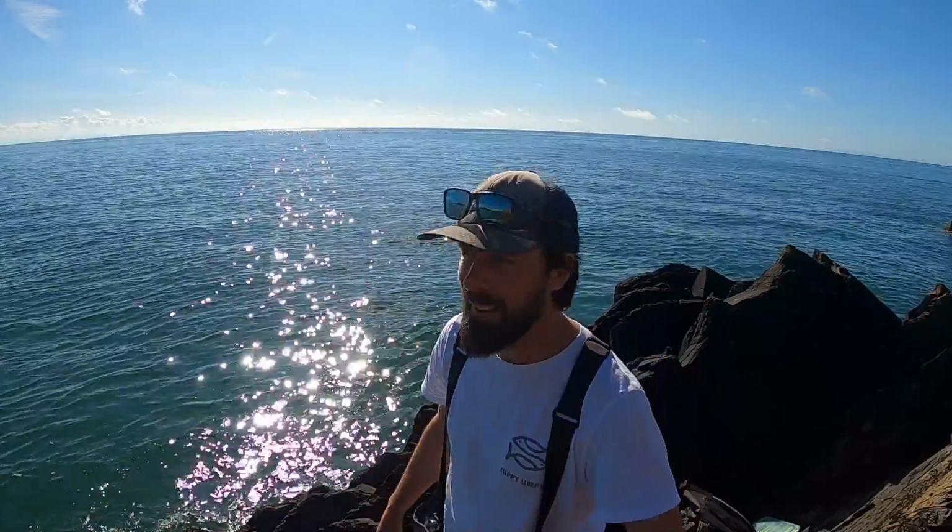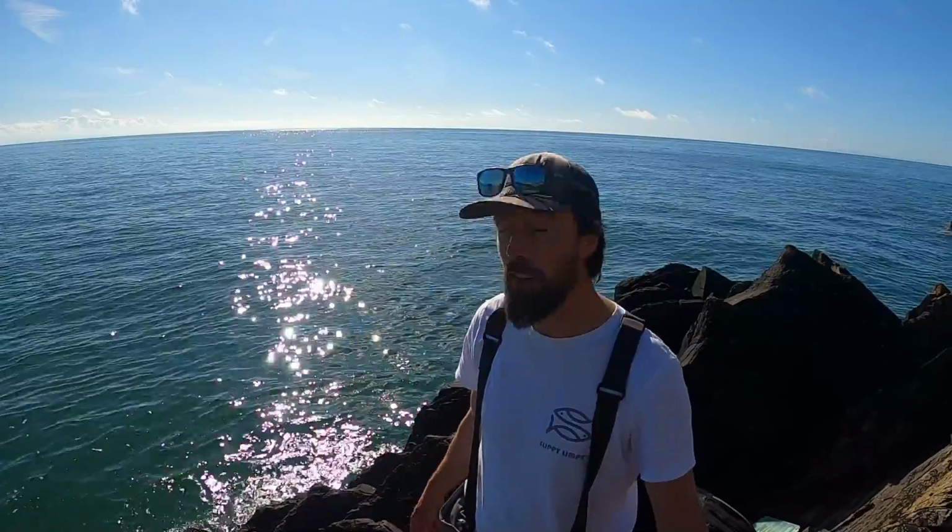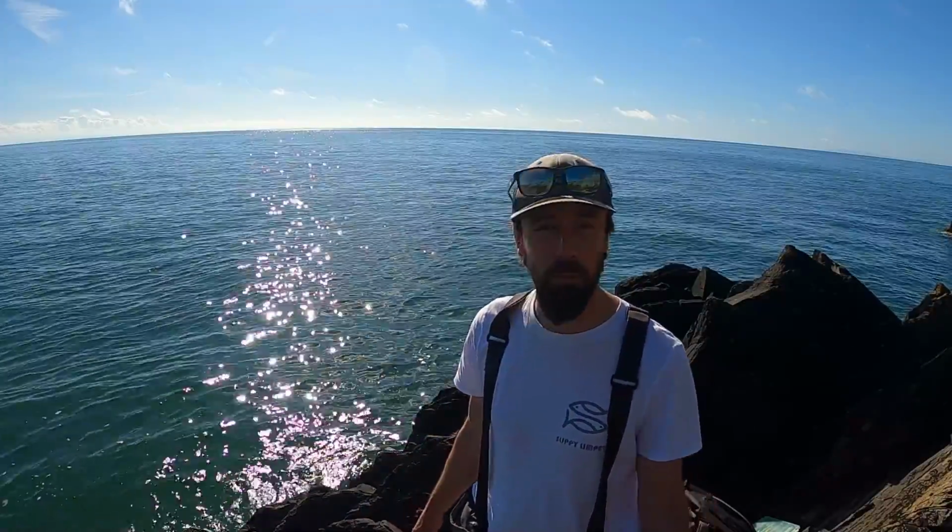Yeah, third fish of the day. I thought after catching that first fish that was it, game over. First fish, second cast, nothing for hours, but yeah.